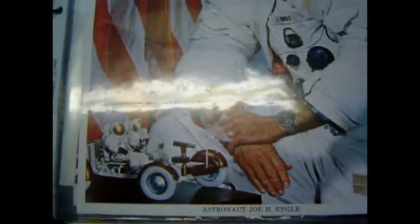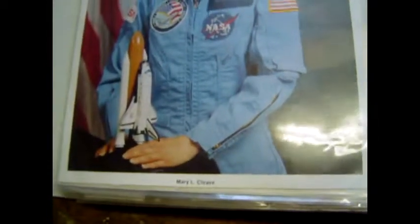And then, you know, 8x10s will go on the 8x10 pages. This is Joe Engel, and it's not signed because I don't think that Joe Engel signs. Or here's a mock-up of some sort of space craft. I don't know who would sign that one. Here's a Mary Cleave, and I found that at Goodwill. They were going to throw that away, so it only cost me like a nickel for that picture. Mary Cleave, I don't know if she signs. I can't find an address for her.